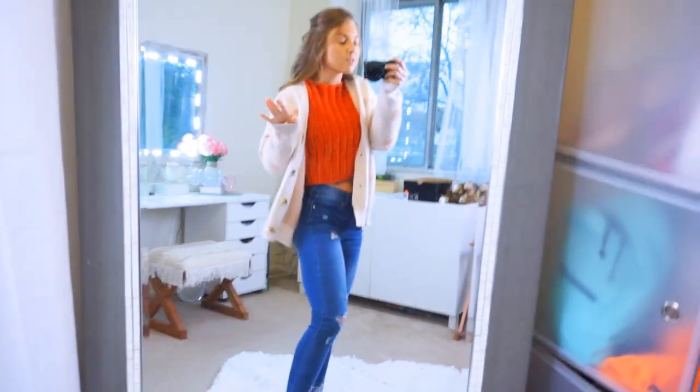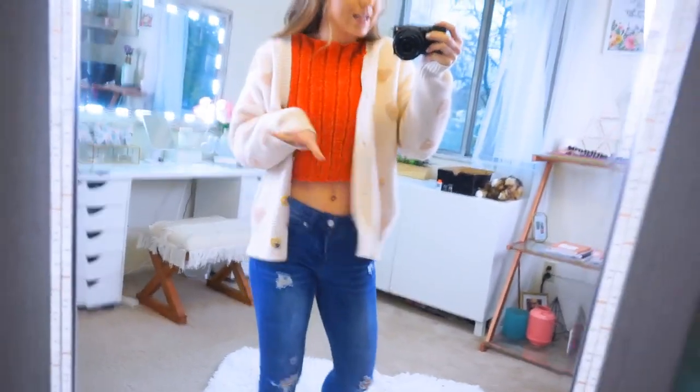And this was $20. I'm gonna say small. It's definitely true to size. So stinking cute and just a fun little layer to add to any outfit.